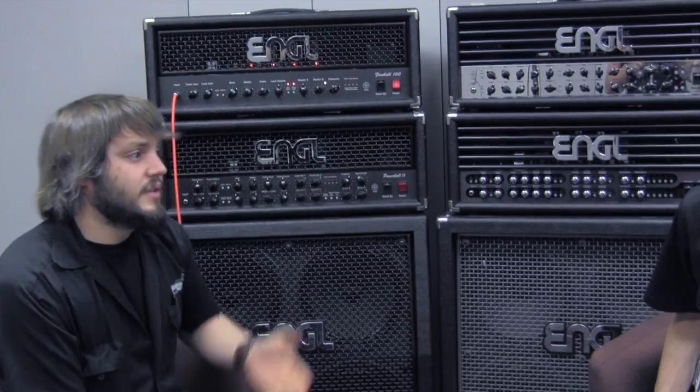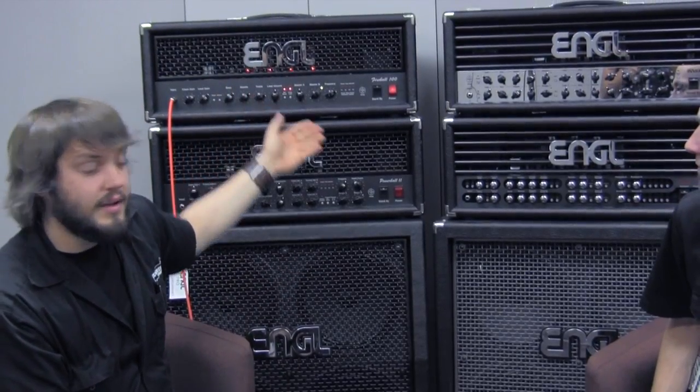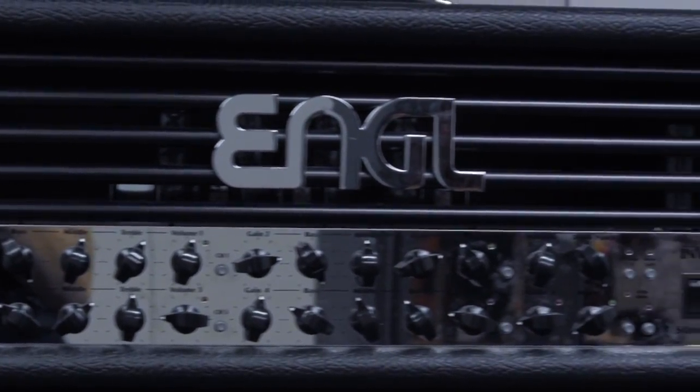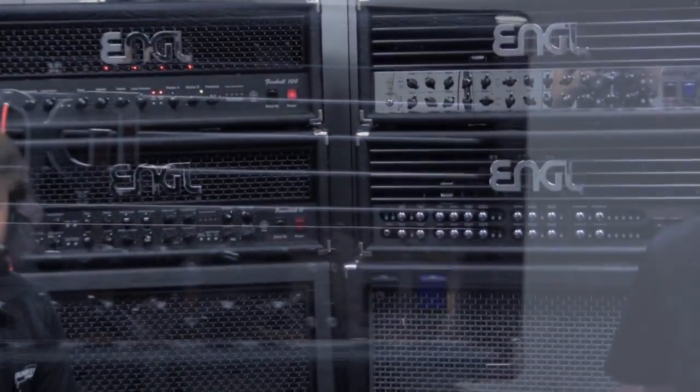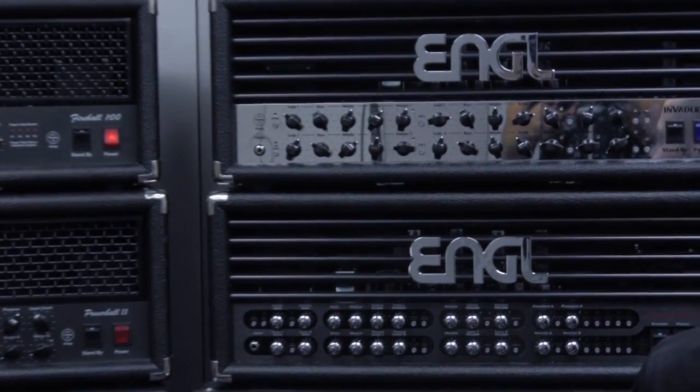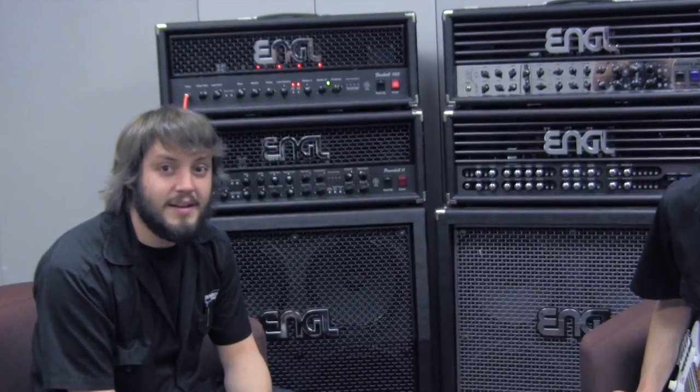So compared to the relative simplicity of the Fireball 100, the Invader 100 is a completely different animal. Four channels, each channel has its own EQ, its own bright switch, its own gain and volume. It has a noise gate, it's got two effects loops, and it's MIDI programmable. So if you're looking for a sound, you will find it in this amp.